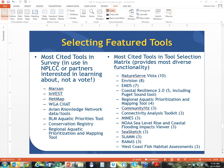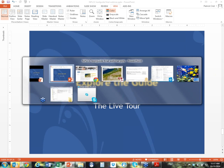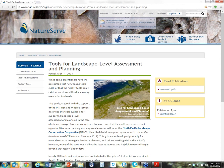In terms of selecting those featured tools, there were a couple ways we could think about it. One was looking at which tools were most cited in the survey of the partners. In other words, an indication of these were the ones most being used already or that ones people identified they were most interested in. But I'll say this was not a voting process. And so this list here is ordered roughly in the number of times they appeared in the survey results. But those were, again, just based on what people already knew, keeping in mind a role for this guide is increasing the awareness of other tools for people. So we did take that into account, but not strictly.